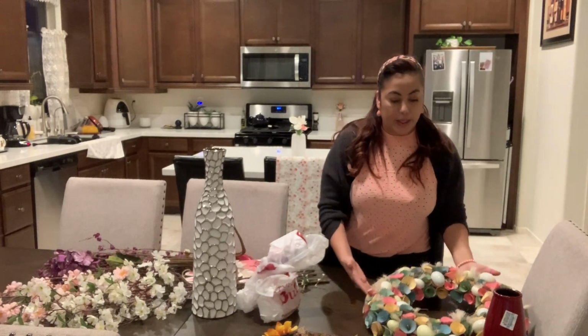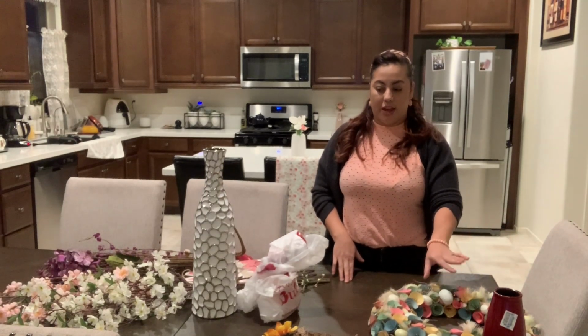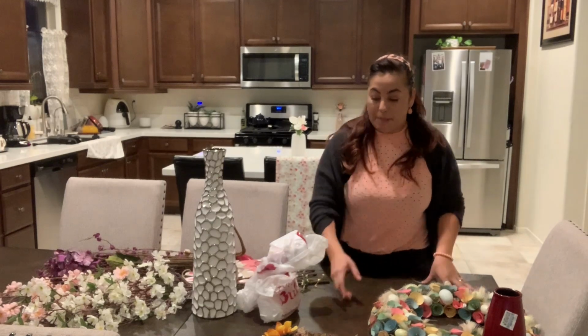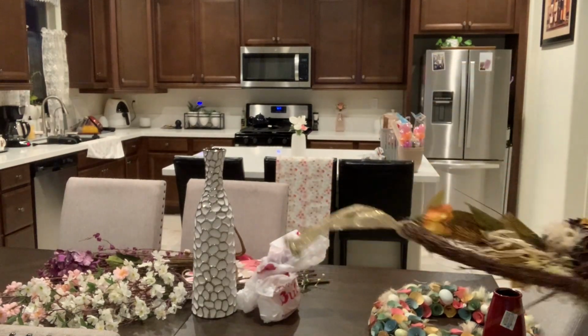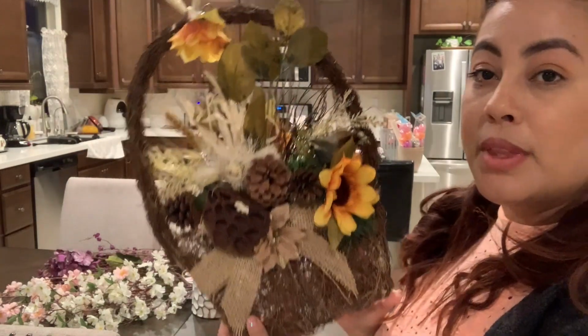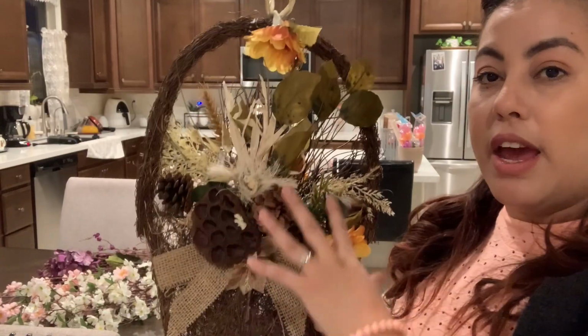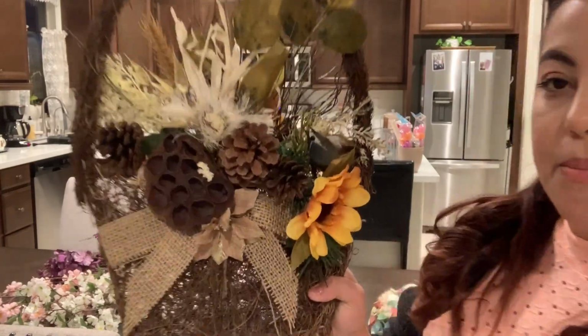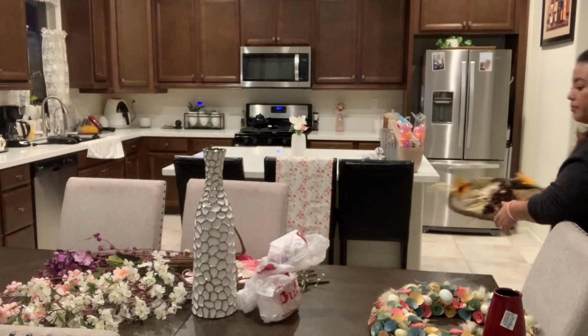But I'm not gonna put it until I decorate the front porch for spring, which is all I have yet, so I still have to go out and buy some more stuff. I bought this one at a thrift store. All I'm thinking of doing is taking these off and then arranging it, but it's really, really pretty. I don't know where I'm gonna put it, but it's really cute.